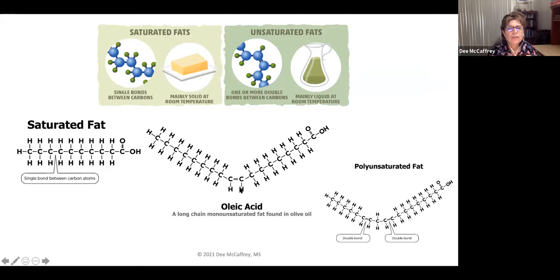And so we say that these are semi-stable. You can cook with them at low to medium heats. That's why you can use some olive oil at a low heat. Some other oils that are monounsaturated are avocado oil, macadamia nut oil, and sesame oil, I believe, is in this category as well.